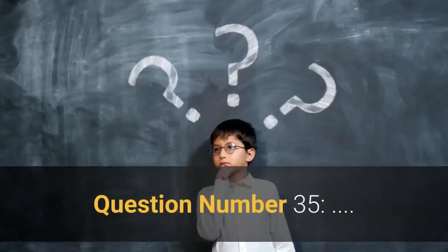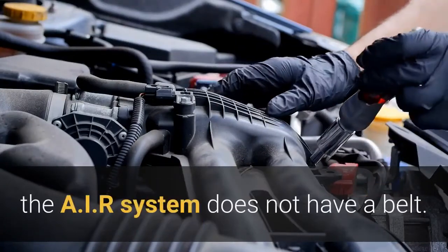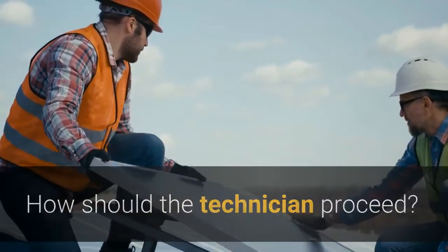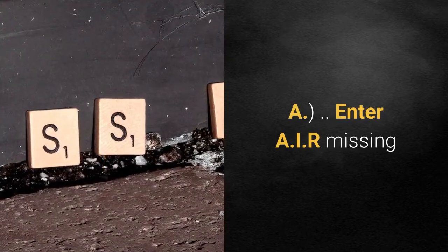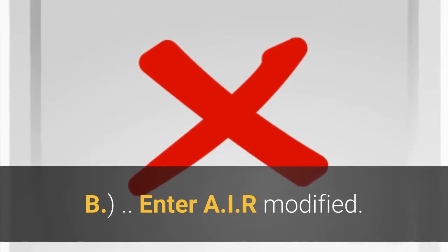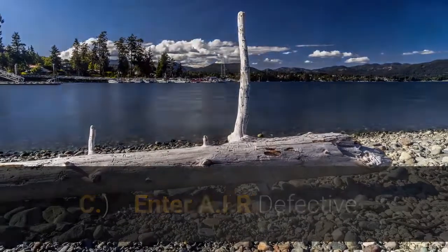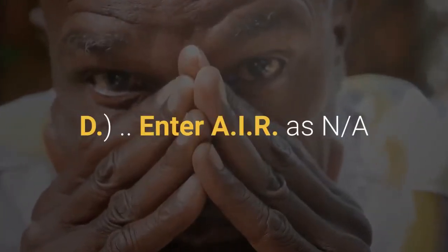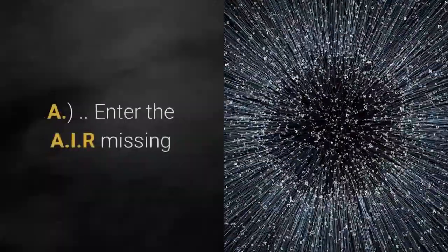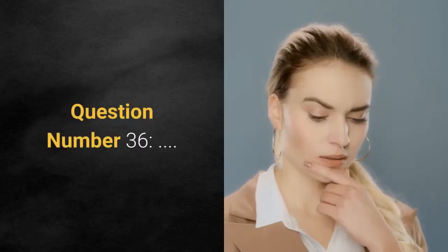Question number 35. When the technician does the visual inspection of the vehicle, the A.I.R. system does not have a belt. How should the technician proceed? A. Enter A.I.R. missing. B. Enter A.I.R. modified. C. Enter A.I.R. defective. D. Enter A.I.R. as N.A. The correct answer is A. Enter the A.I.R. missing.